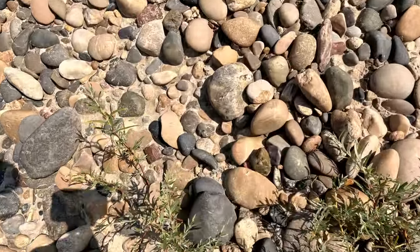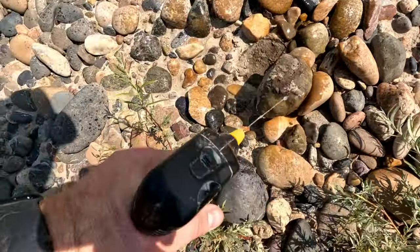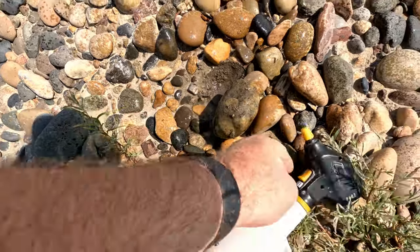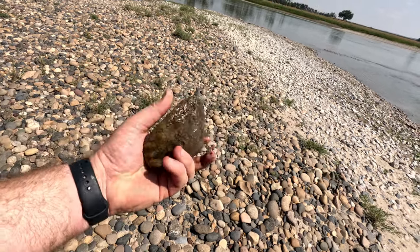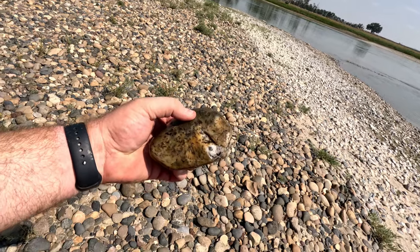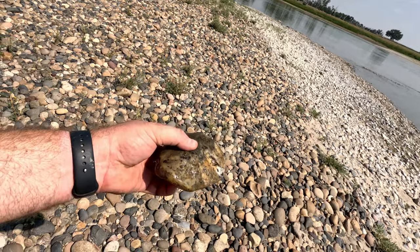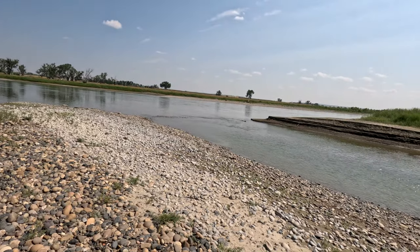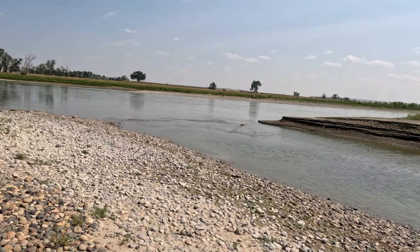Well, this could be something. Maybe. I think it's got the dendrites and almost looks quartzy too, but I think I'll keep it though. Somebody's out there just loving the water. Hey, why don't you get over here before you get too far away.